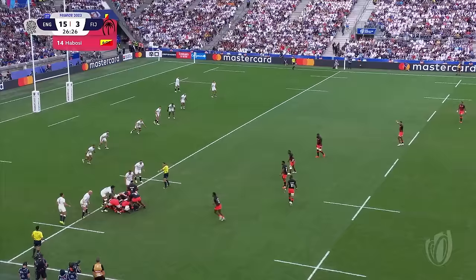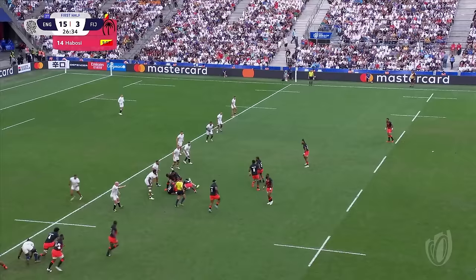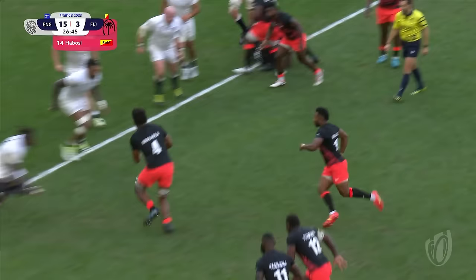Be there eventually for Fiji to clear. Tuisova, they've looked after him well so far. Curry again with the tackle. Ikinaveri, that's a nice charge from the hooker. Lomani will switch it back to the left with Albert Tuisuai playing in the second row today. And there's a second row mate, Nasilasila.